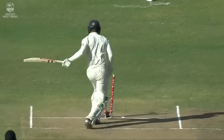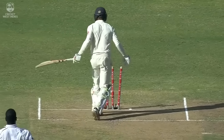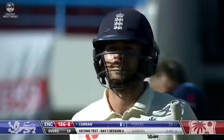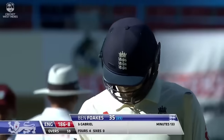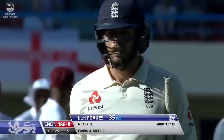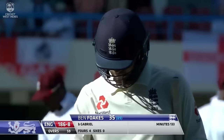Yeah, got through his shot too early, and he really had essayed a couple of pulls, come hooks, at Gabriel in previous overs here after tea that climbed over or under the glove. This time he's threw his shot too early. Curious way that a couple of wickets have fallen for England. Foakes goes for 35, 186 for 8.